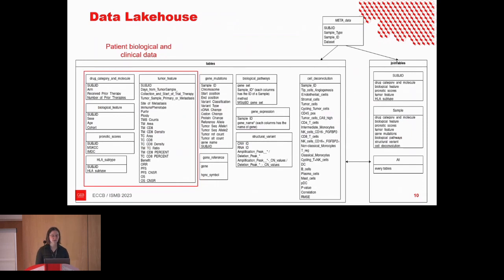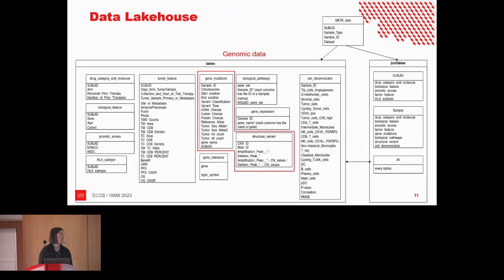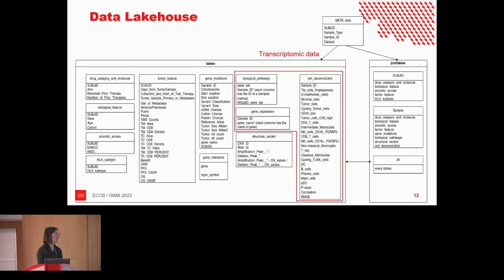Our structure is divided into 11 tables, 5 describing data related to the patient's clinical features, its tumor biology, and its treatment. We have the drug, the prognostic, and the outcome of the treatment. We have 2 tables describing the genomics profile of the patient's tumor, one concerning single nucleotide mutations and their predicted biological impact, the other for the structural variants. We have 3 tables. The first one for the expression values per gene, per patient, and the other 2 derive from the first one, which provide per patient the deregulation of the biological pathways and the cellular composition of the tumor microenvironment.